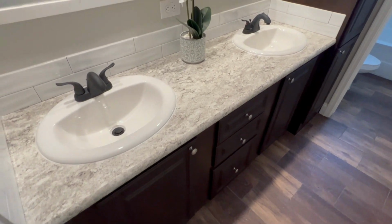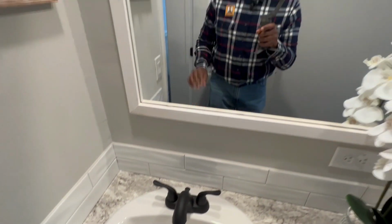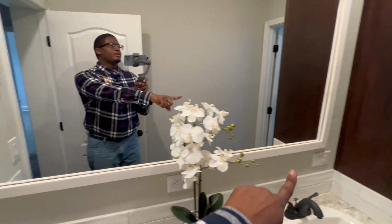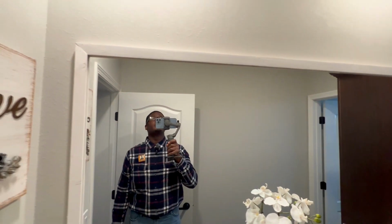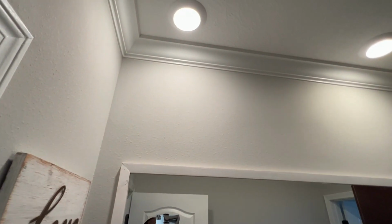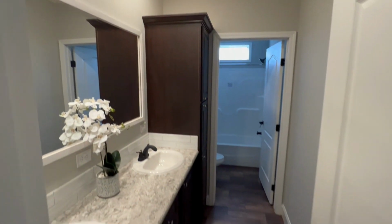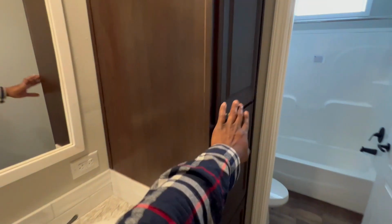You got double sinks right here. I really love the towel backsplash. Hello, everybody. You would have your nice big mirror right here. You got the wood trim around the mirror. You have your can recess lights in the ceiling. And you also would have storage space right here too.